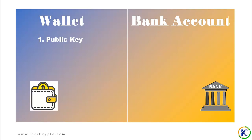In a wallet you have something called the public key. This is basically a long string of alphanumeric characters, or an address, which you can give to any of your friends, your users, or your customers, using which they can transfer crypto to your wallet. The same thing happens with your bank account number. In your bank account, you give your bank account number to any person who wants to transfer funds to your account, right? So the public key is the bank account number of the crypto space.